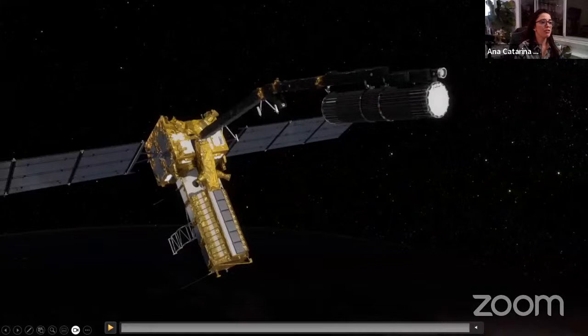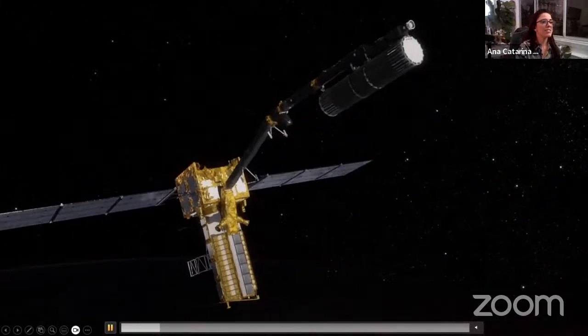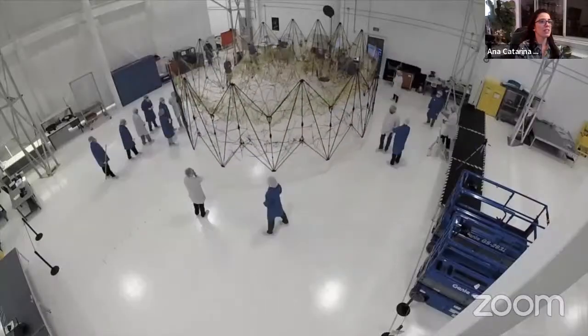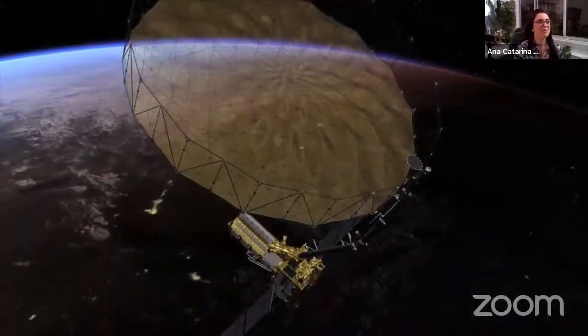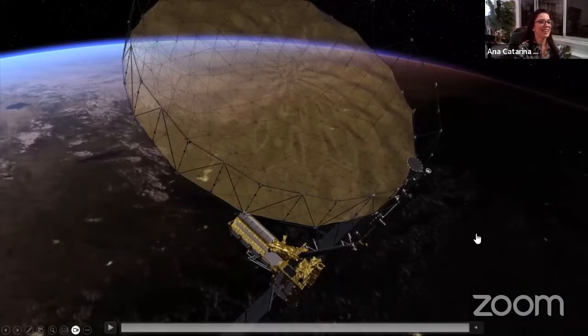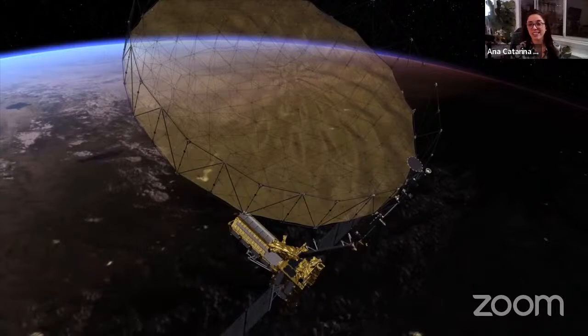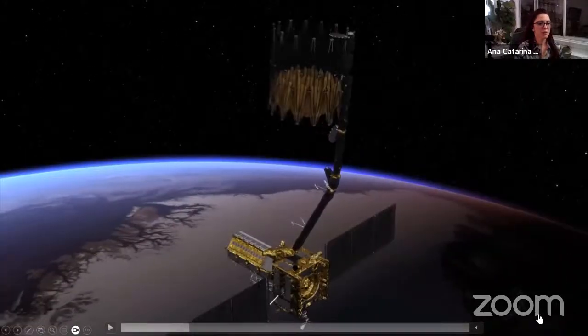So as I mentioned, these are very large wavelengths, right? The thing is, if you have very large wavelengths, you need very, very large antennas to have acceptable resolution. So it's usually those satellites that are released. It's definitely a struggle to get them up there with their enormous antennas, and it's kind of a beautiful effort.